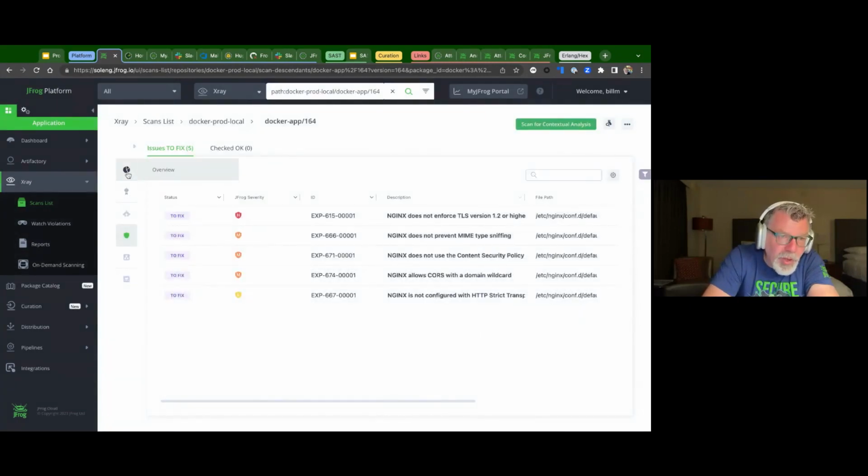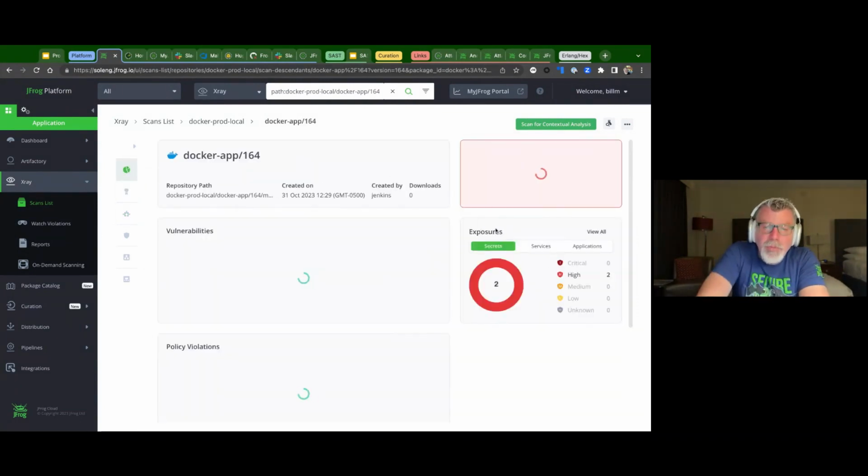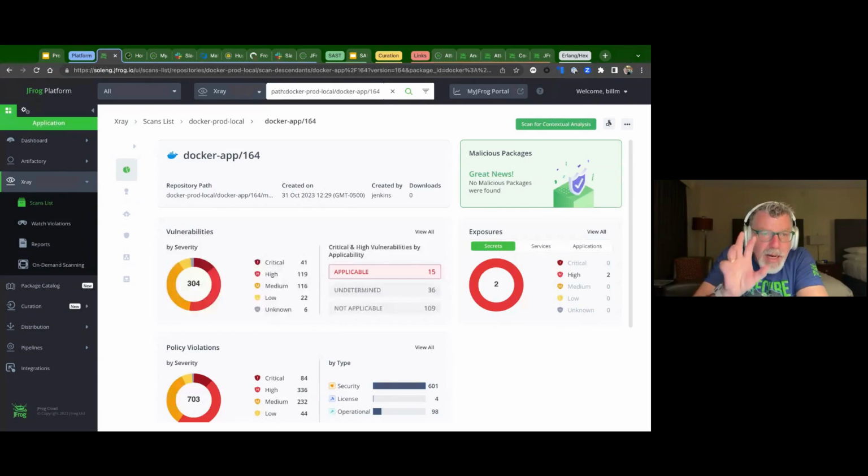And then on top of that, of course, we have things like software bill of materials, which is right here. I can also show you, once again, the overview, right? Once again, here's all that information. So you're presented directly where it needs to be. It can be implemented through the entire security offering.